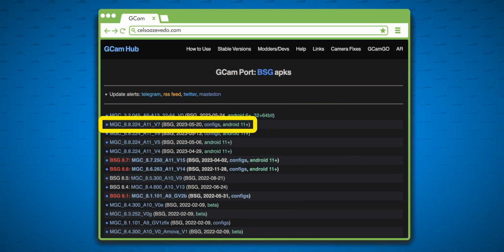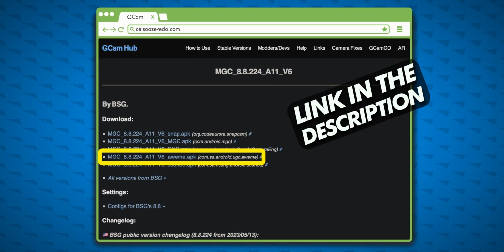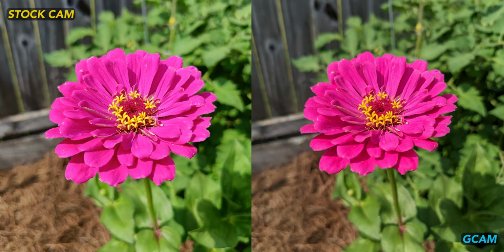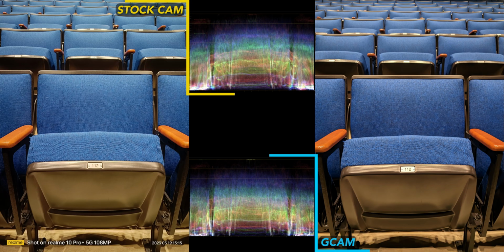I have to say it was hard to find a good GCam port to use, so I ended up using a GCam port from BSG linked in the video description. To start, here's a pink flower, and both camera apps do a good job here, with the stock cam producing a brighter shot, but I'd say GCam barely wins since the stock camera app made the flower a bit too blue.